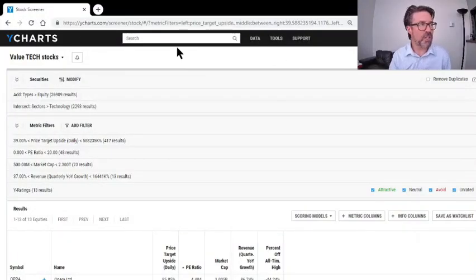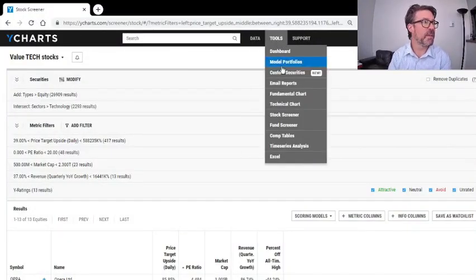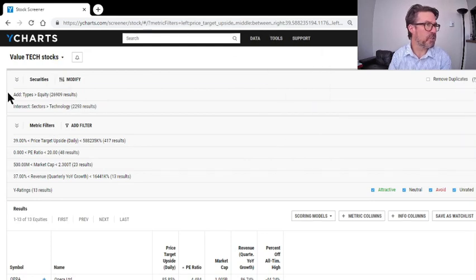So what I did here is the Y-Charts has this thing called the stock screener. The stock screener helps you find stocks and investments based on certain key criteria. You basically add different filters and it narrows down your search to a few stocks. So what I've done is I put in a price target upside of 39% or more.